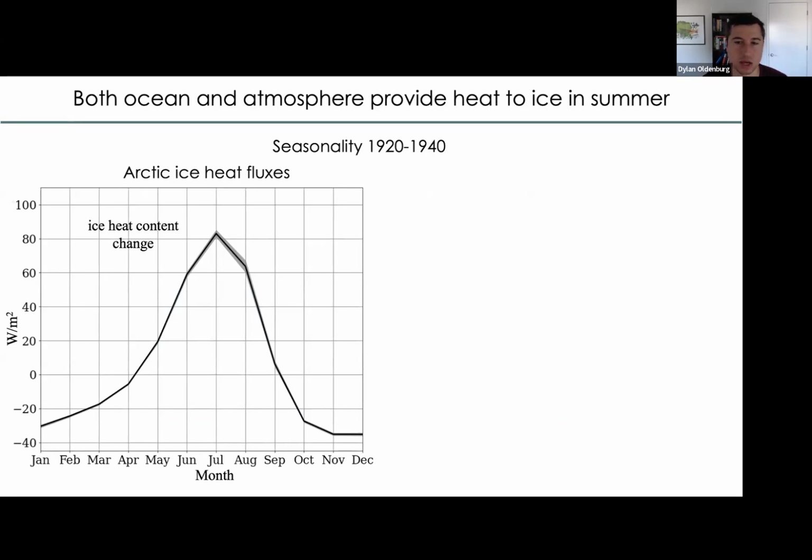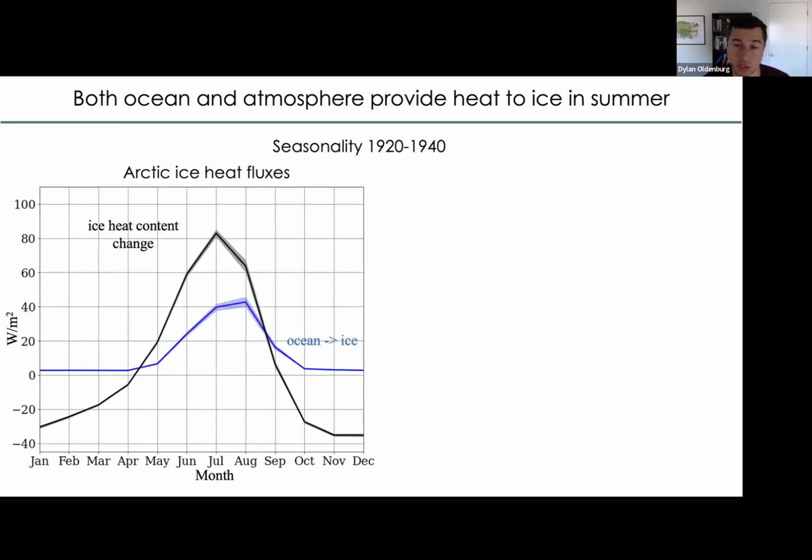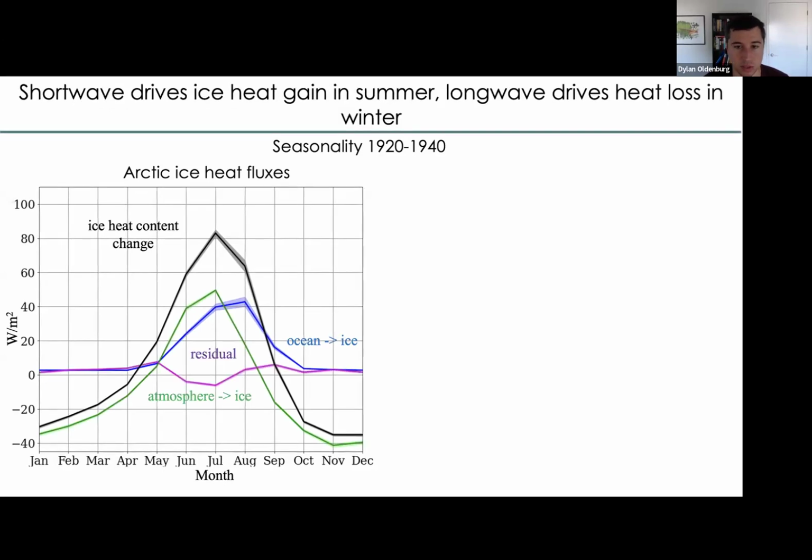So here we look at watts per meter squared rather than Arctic integrated flux in petawatts, because otherwise changes in these fluxes would be tied to the amount of ice present, and hence the flux changes driven by other factors would be masked. So in summer, the ice gains heat, and in winter, of course, the ice loses heat. And the ocean is the heat source for the ice throughout the year, as the ocean is always warmer than the ice. And this flux is largest in summer, which is when the ice melt occurs. And the atmosphere warms the ice in summer and cools the ice in winter.